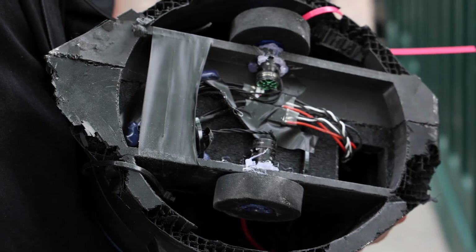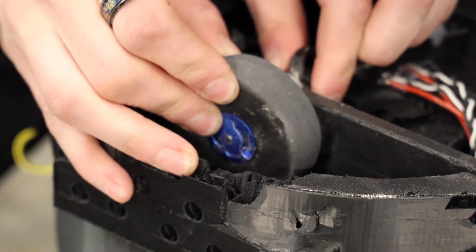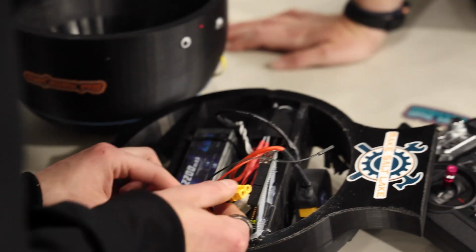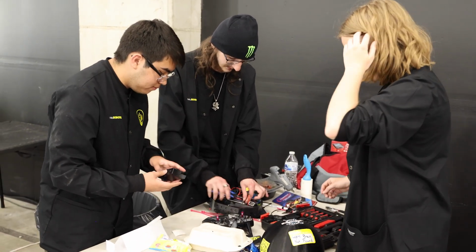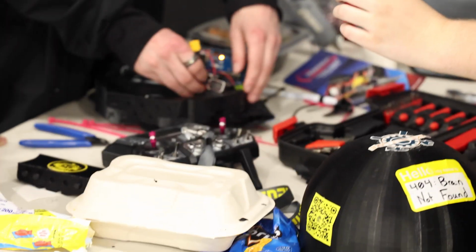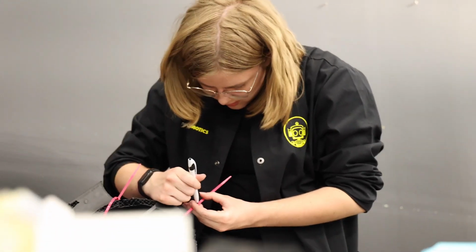It also looks like one of our wheels is actually out of commission, so it looks like we're going into this next battle without one motor. So we've done the best we could with what we had. We kind of just stuck the working motor back into the socket and reinforced the top so it wouldn't fall off during this next battle, and we'll see how it goes.